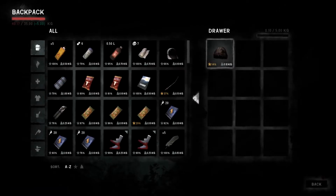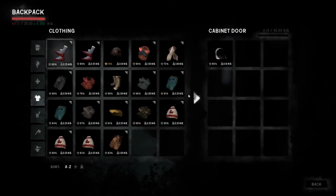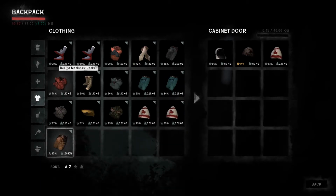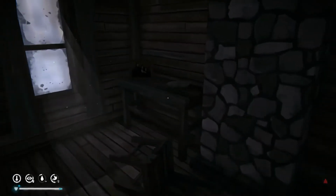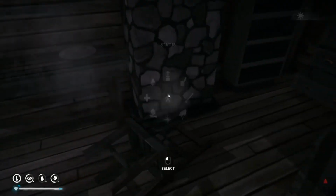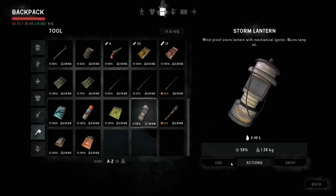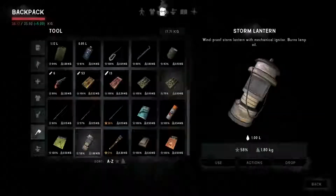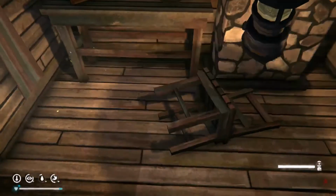Well, I guess we'll gather the extra clothes here. Just put them in this thing. Put them here for now. Not gonna use that. Extra toque. We're gonna hold on to the Mackinaw jacket for a moment. Actually, you know what? Put it in here, because that way I'm not moving around with so much stuff, since I'm gonna wear one or the other. Fill up my lantern. Make sure that I can see around.